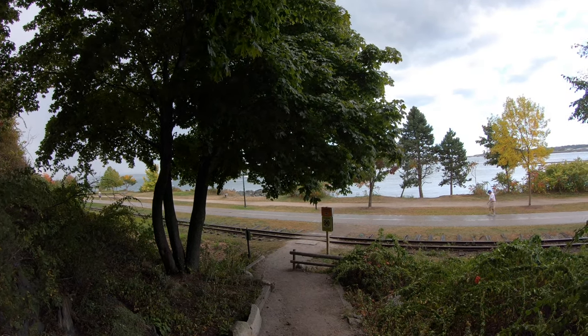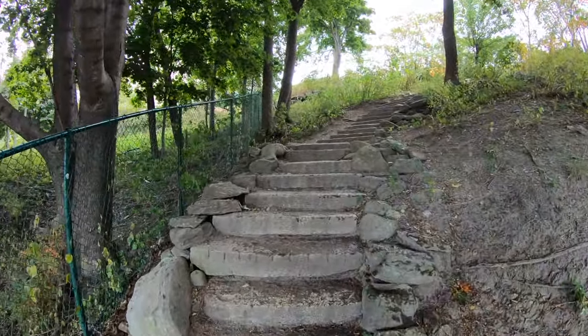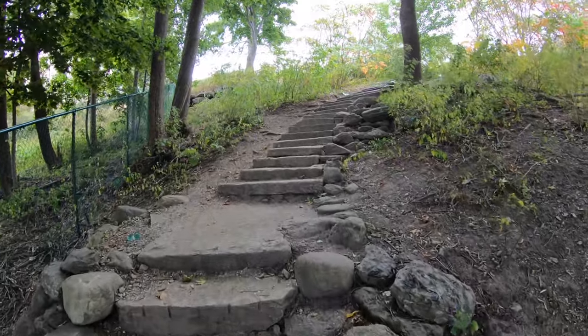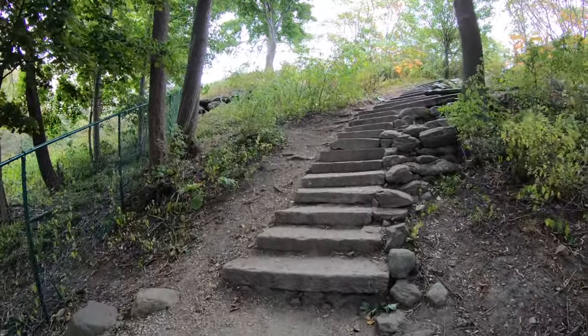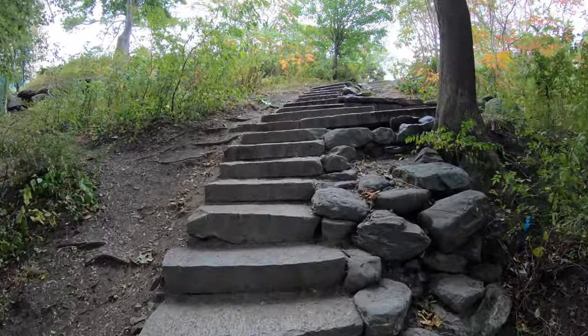So now we got some rain. And I'm walking up the Fort Allen Trail, and I'm under this canopy, which is protecting me from the rain. So that's pretty good. Let's see where this trail takes me.